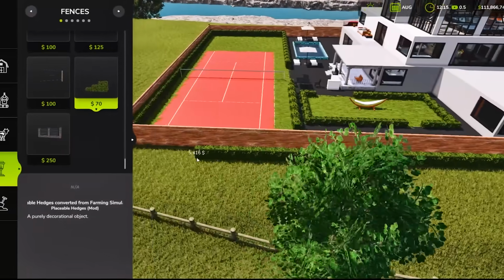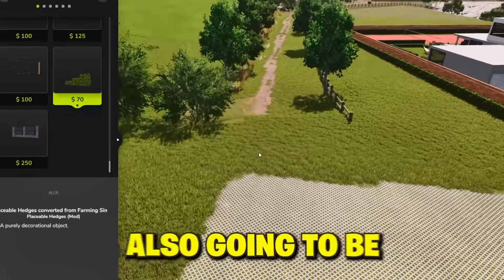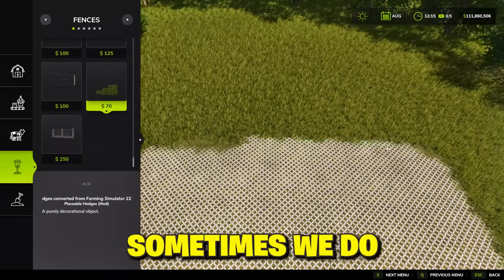Run all the way to the end. Oh my gosh, this is a massive house. I mean, that's crazy. And then there are also going to be some small ones on the driveway, which is a cool touch we usually don't add. Only sometimes we do for special properties.